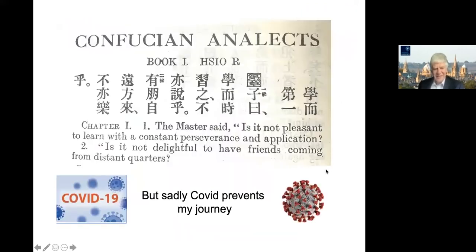So this is from Confucius. And is it not delightful to have friends coming from distant quarters? And I have enjoyed so many trips to China over many years, but sadly at the moment, COVID prevents my journey, but I hope that I will be able to do it again shortly.